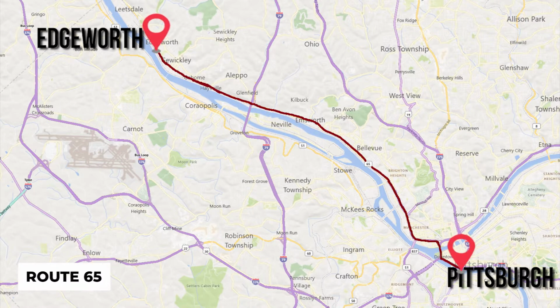More likely than not, I use 65. So if you're coming from Edgeworth, you'll have to take 65 to get on 79. 79 takes you to the Parkway. Parkway takes you directly into downtown Pittsburgh. But you can just stay right on 65. This is by far the fastest mileage-wise, and if you hit all the lights just right, and police don't pull you over, they've been known to, I think the speed limit is some ridiculously low number, you will be clipping off at least 10 to 15 miles an hour faster than the speed limit.